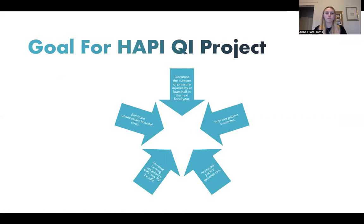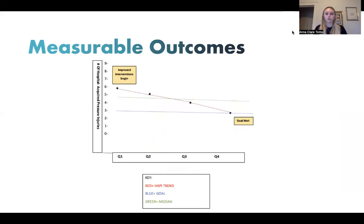As I said previously, hospitals are burdened by the cost of care when their patients develop hospital-acquired pressure injuries because the Centers for Medicaid and Medicare refuse to reimburse hospitals whenever patients develop these under their care. And I want to increase the nursing compliance with this new bundle and build teamwork and leadership. This is just a really simple graph showing how I would like these measurable outcomes to be. So as you can see, we started at 6 and I want to be at 3 by Q4.